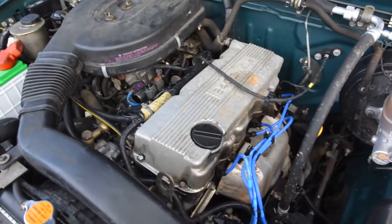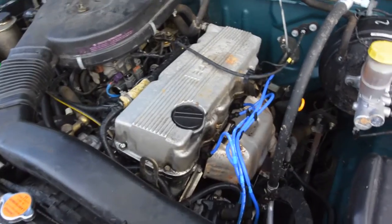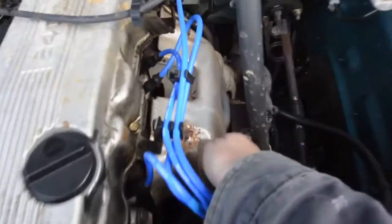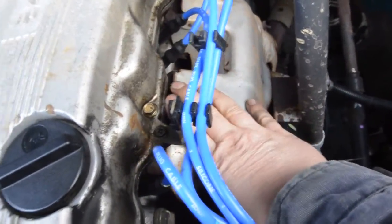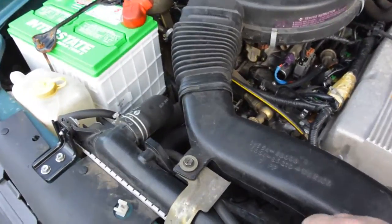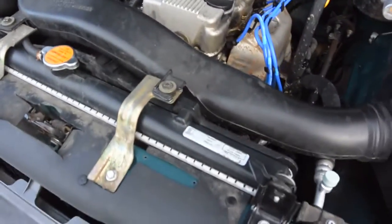Alright, here we have our 1997 Nissan pickup 4x4. It's got just 82,000 original miles. We're here for the cold start video. So I'll grab a hold of the exhaust manifold. All the exhaust you can see. It's got nice and green coolant, fresh oil change, new belt.